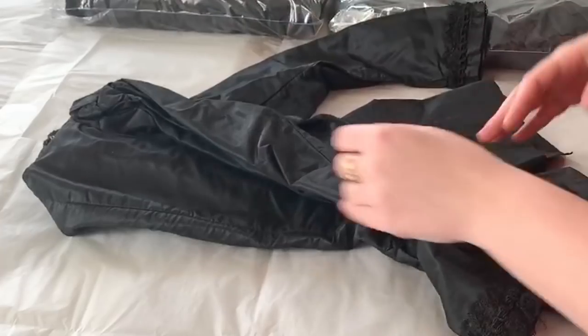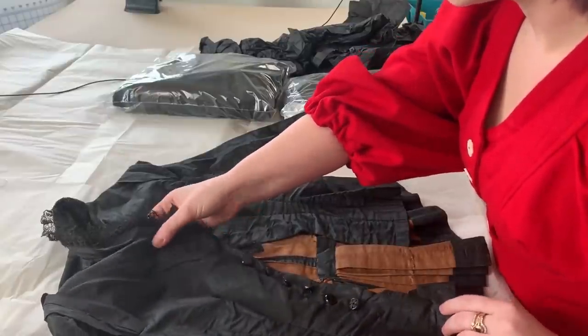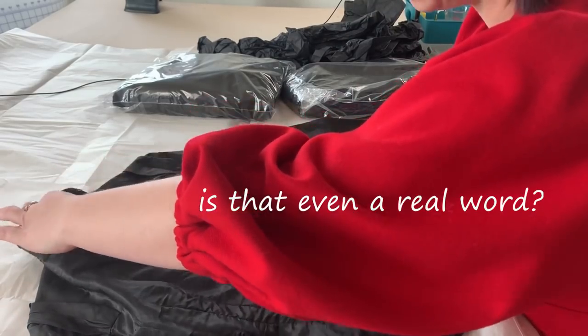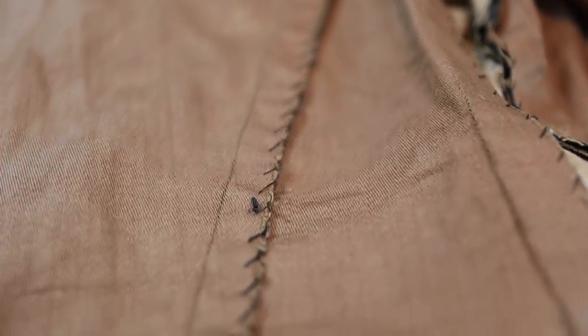Okay, let me move this baby over here real fast. Oh my goodness! Oh wow. Okay, here we are. Look at you. Oh my goodness. So her silk is actually in really, really good shape. Oh, the silk is lovely. It's very shiny, very lustrous. Oh, she's beautiful. Her cotton lining is in great shape. Her silk is in great shape.